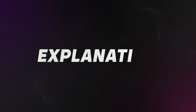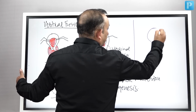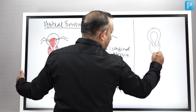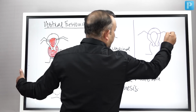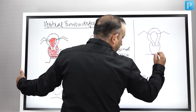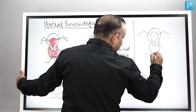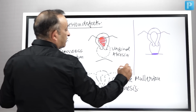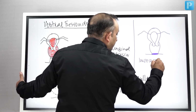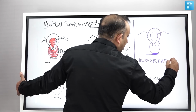Here is the explanation. The uterus is nicely formed, the cervix is formed, the upper vagina and lower vagina are formed and fused nicely, and the fallopian tubes are formed. But the vaginal opening is not properly canalized. So, when the vaginal opening is not canalized, we call it the imperforate hymen.